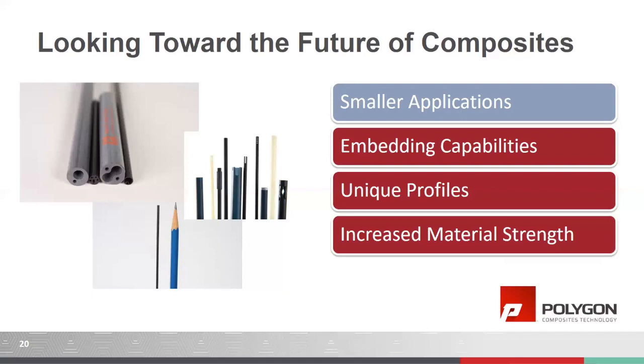Contiguous fiber composites are currently capable of being produced at small diameters while still supplying a rigid yet sound structure. As smaller and smaller fiber sizes are developed, other sizes of composites will be able to be reduced even further. This makes using composites for applications such as guide wires a real possibility.